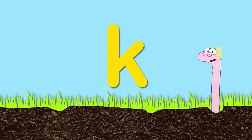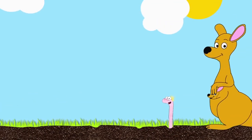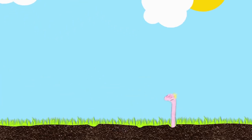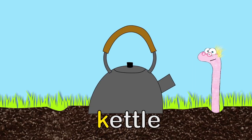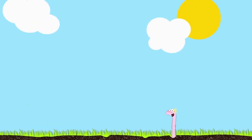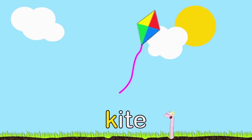We found a kicking K. What begins with a kicking K? Here's another jumping animal. It's a kangaroo. Hello, kangaroo. Kettle. Kettle begins with a kicking K. Oh, it's got windy. Here's a kite. Have you flown a kite before?